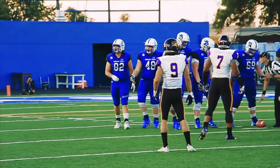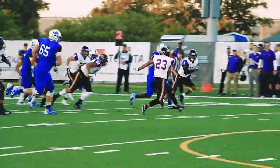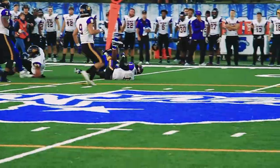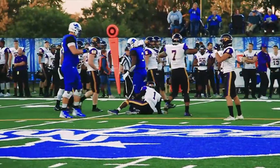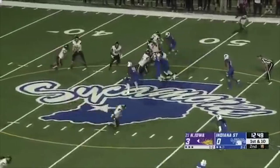Far left side, it's Keys, he'll carry it. Far left hash, big hole, he's at the 40, still going down to the 45. First down and 10 for Jaquan Keys and Indiana State. Under 13 minutes to go in the second quarter.